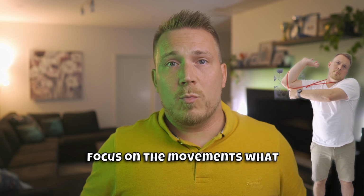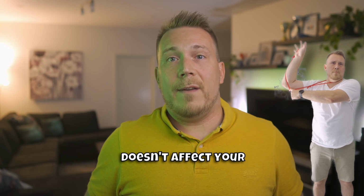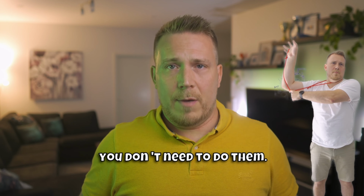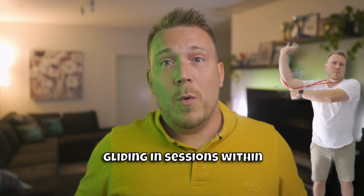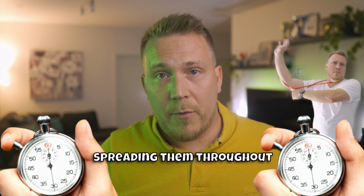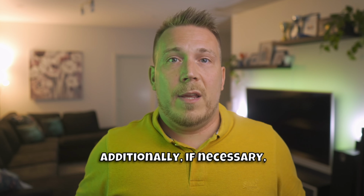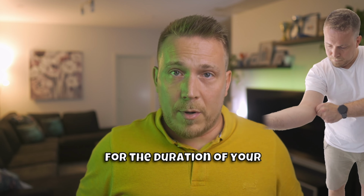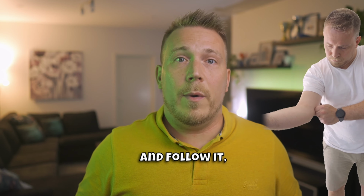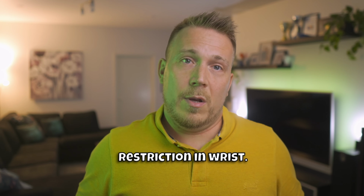Focus on the movements that clearly amplify your typical symptoms. If any of these movements doesn't affect your symptoms, you don't need to do them. I recommend doing the nerve glidings in sessions of a few minutes, spreading them through the day 3 or 4 times. Additionally, if necessary, perform soft tissue manipulation for the duration of your favorite song and follow it with pain-free stretching if there is a significant restriction in the wrist.